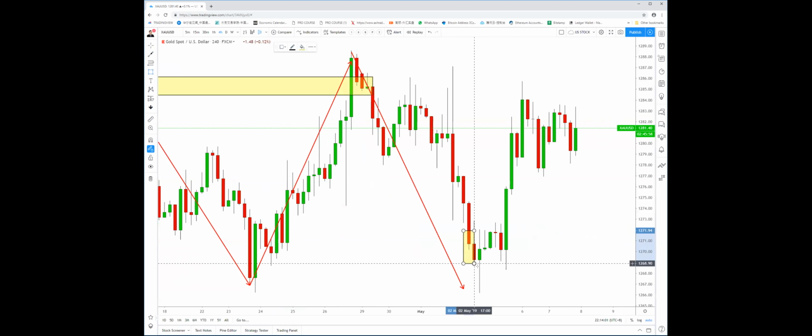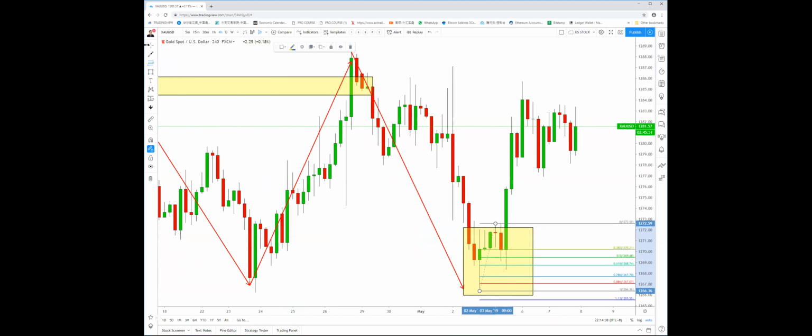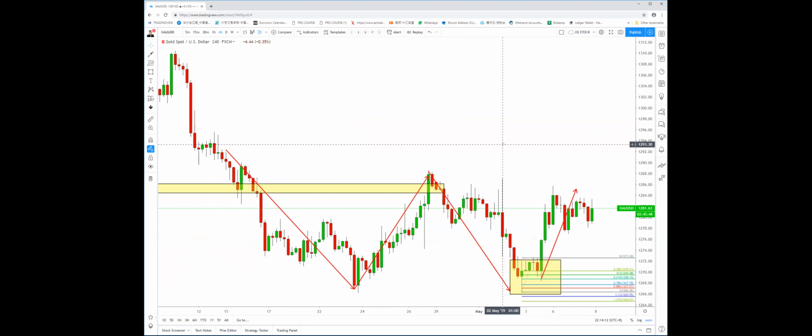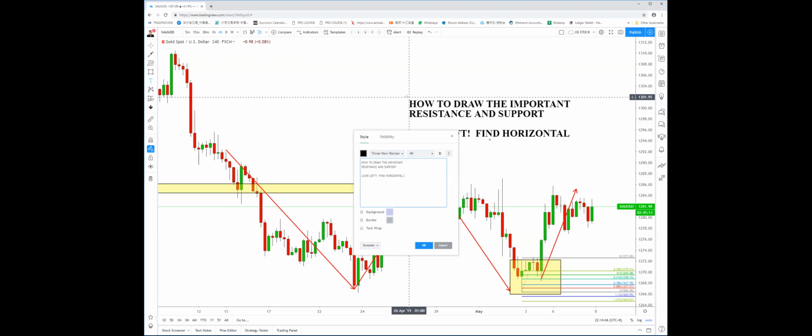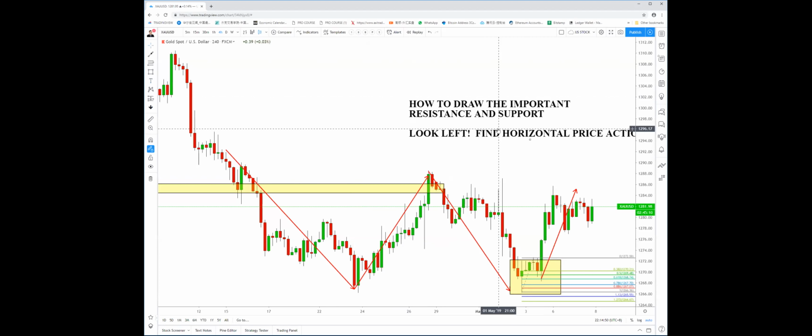By seeing this kind of pin bar, you have to respect the pin bar. The pin bar, and then use a 618 pullback to capture the next wave. These are all methodologies that you need to apply to the market. And the only thing you need to know is to look left. So if you ask me how to draw the important resistance and support, the only keyword is look left. Look left, and find those horizontal price actions. Those are the two key things.